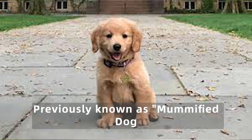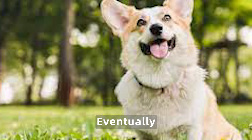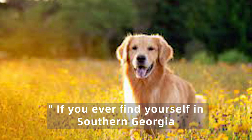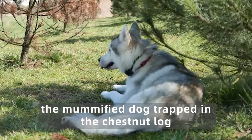Previously known as Mummified Dog, the museum hosted a naming contest, receiving suggestions like Chipper and Dogwood. Eventually, the museum team settled on the name Stucky. If you ever find yourself in southern Georgia, make sure to visit Waycross and witness the intriguing sight of Stucky, the mummified dog trapped in the chestnut log.